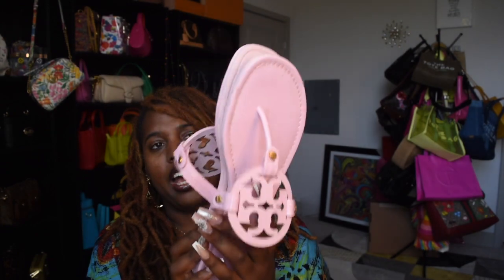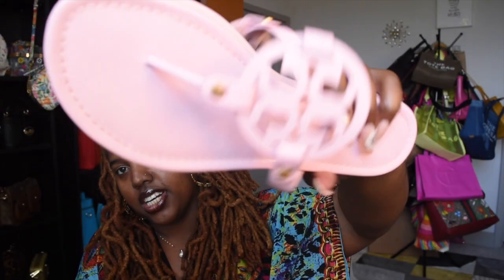So I think this is my fifth Miller in my collection, fourth or fifth, something like that. But yeah, I love these petunia colors, and I just think they look so cute on my skin, especially with French toes, like, period.